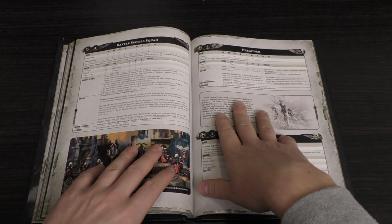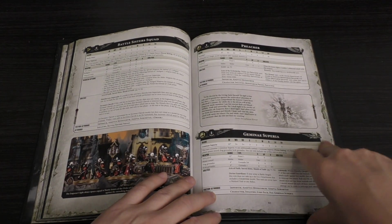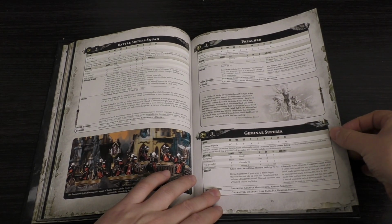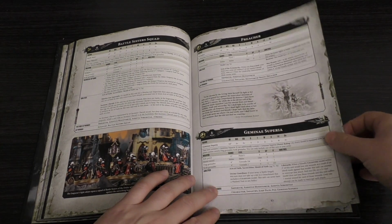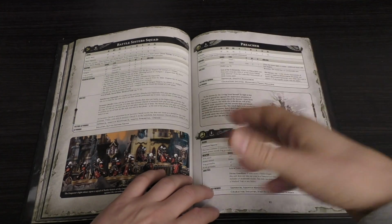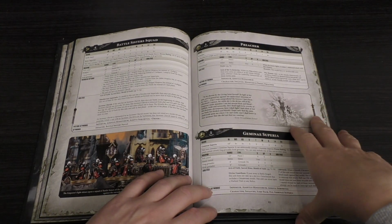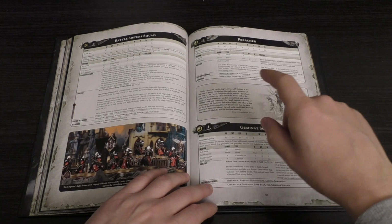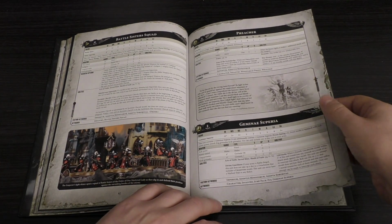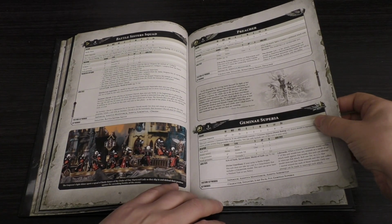You can get a Preacher for a power points cost of a 1. He's got the chainsword and a las pistol. He's got war hymns, again, invulnerable save. With the Rosarius, they're just giving out these Rosariuses like they're free cookies or something. Gemini Superior, an elite choice. You can have 1, or you can additionally have 2.